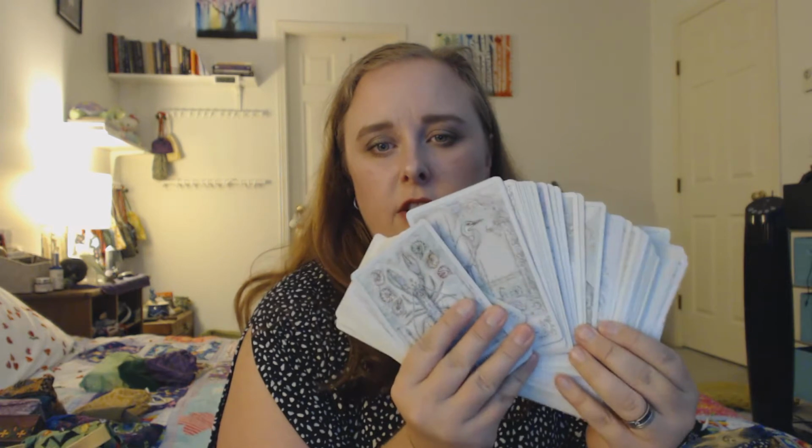I don't like this for large spreads. It's not versatile to me in that way, at least not yet, because I find it overwhelming to look at in a large spread. The pictures bleed into each other, like the colors are all the same. They vary a little bit. They're very light. And because they're very light, I feel like I can only really use this for daily pulls, like single card pulls, or small spreads, like 3, maybe 4 cards would probably be the most I would want to do with this deck.